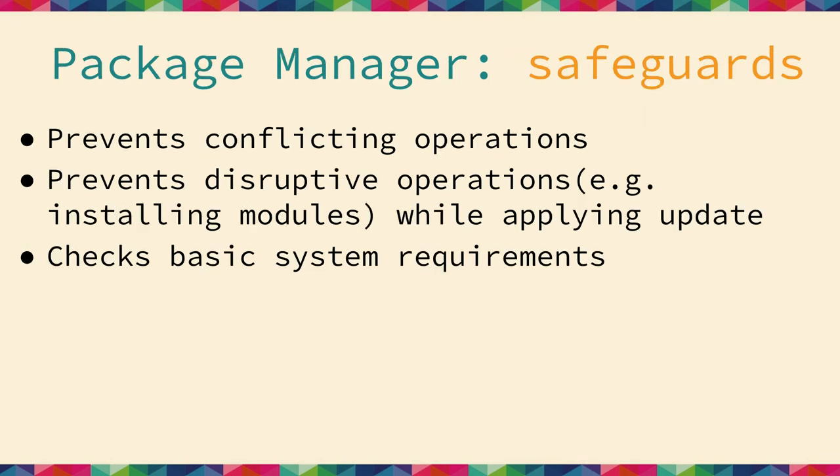It also, this second point there, prevents disruptive operations while applying an update. So one example would be, you can't uninstall a module as the update is applying. So your site is more locked down in the very last stage of an update.